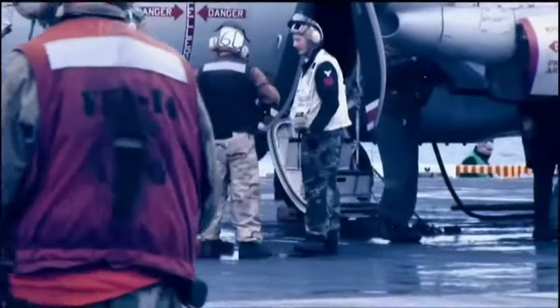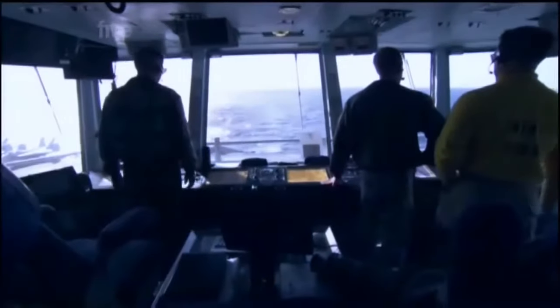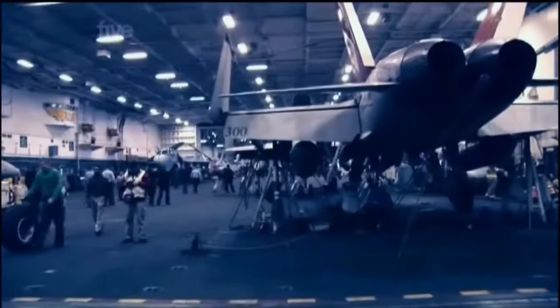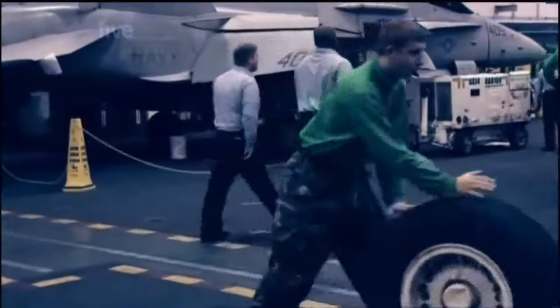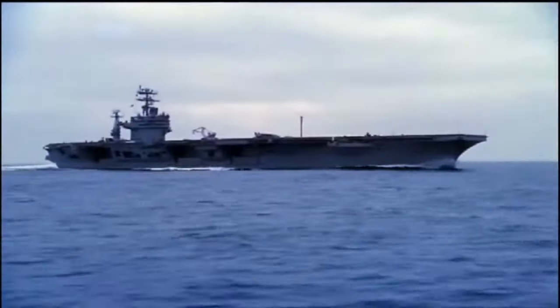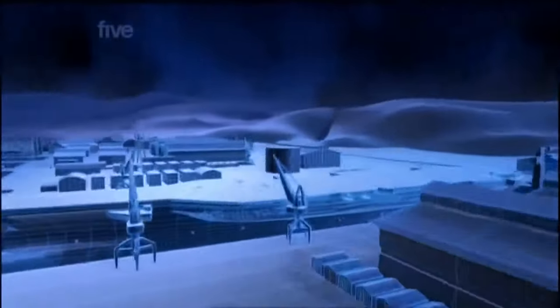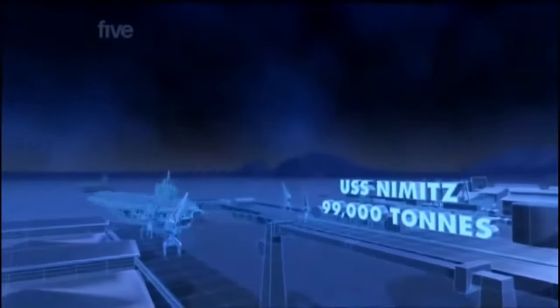Over the past 30 years, this floating community has demonstrated its prowess by delivering air power straight to the heart of the enemy. The Nimitz was commissioned in 1975. She proved so successful that the US Navy would want 9 more like her. But it took a long 7 years before the first one was built and ready for service. And there was only one dry dock in the whole of America big enough to handle a Nimitz carrier. There had to be a quicker way of building the carriers of the future.